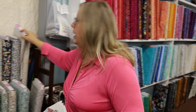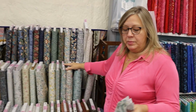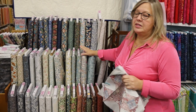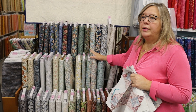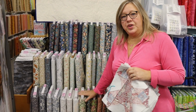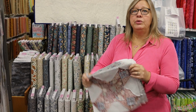There's a class coming in 2024 that I'm going to be teaching. It's called Cappy's Block Party, Third Saturday Block Party, and I chose to use this fabric because I'm making the sample for that class. There's 20 blocks here, so we may just have to do a fan through of those.